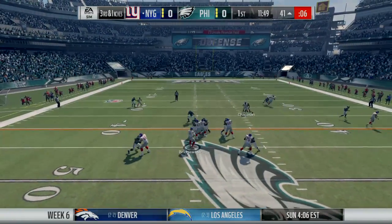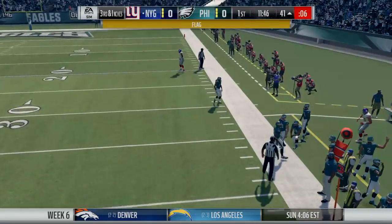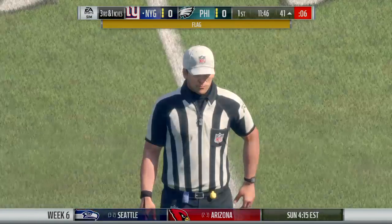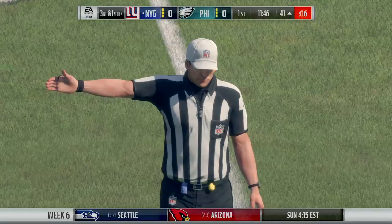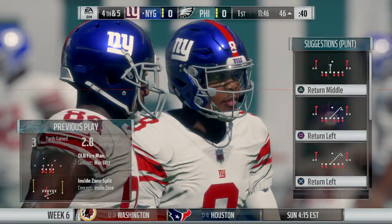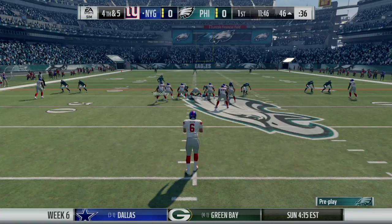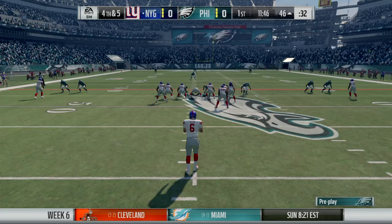Throwing, Bridgewater. That's incomplete, but there is a flag down, so hang on. A big call coming on 3rd down. So he was past the line of scrimmage when he threw it. And as they say, that's a no-no. Got to be able to understand where you are on the field and not cross the line before throwing the ball downfield.